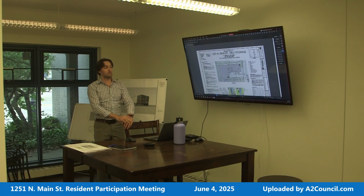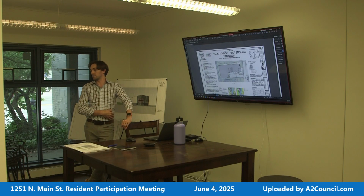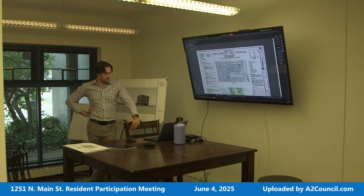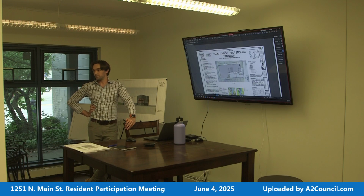The main reason we don't have a breakdown is because they'll do different sized units depending on what they think is in demand. That'll vary a little bit, but the total square footage is set. And how many units did you say? We don't know an exact unit count at this point, but it's 4 stories, 4 floors. Correct. And what's the square footage again?